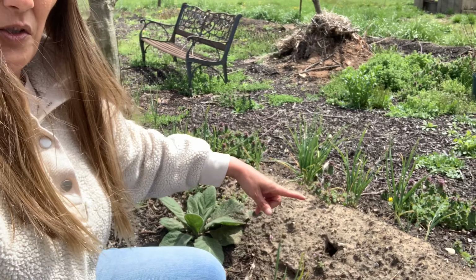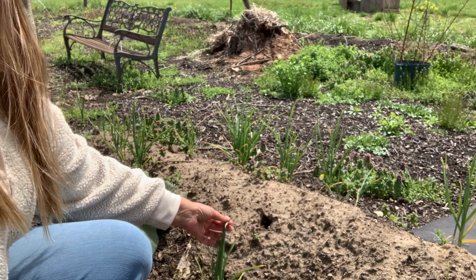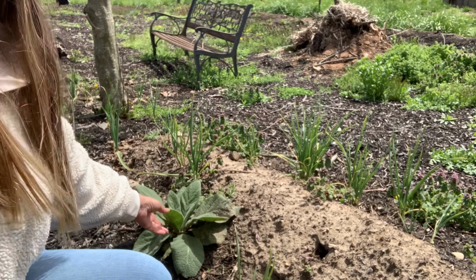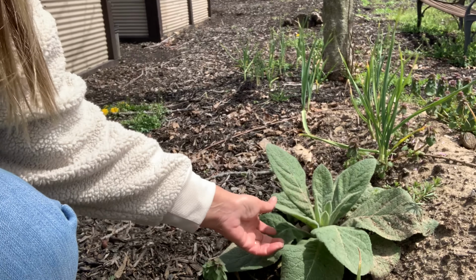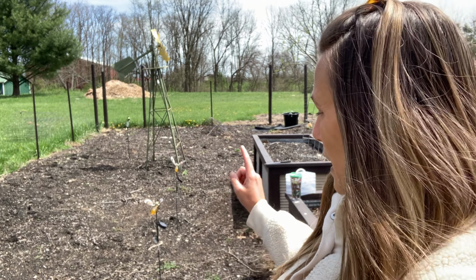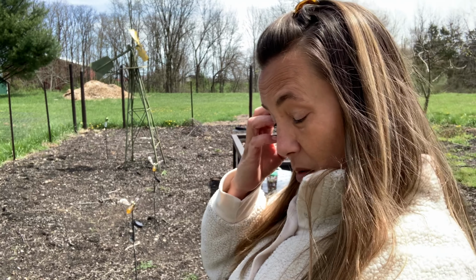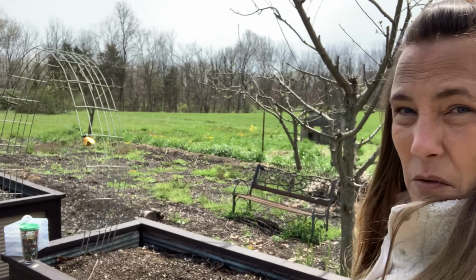This is one of the hugelkultur beds that we got. I don't know if you guys remember last year me planting some of this garlic basically just for a pest deterrent. And looky here, got a mullein that came up. Didn't even plant it, but it's decided it wants to grow there, so I'm gonna let it grow. My original intentions were I was gonna build two more raised beds for right here in front of these, but plans have changed, so that's not happening. Nothing in the raised beds yet.